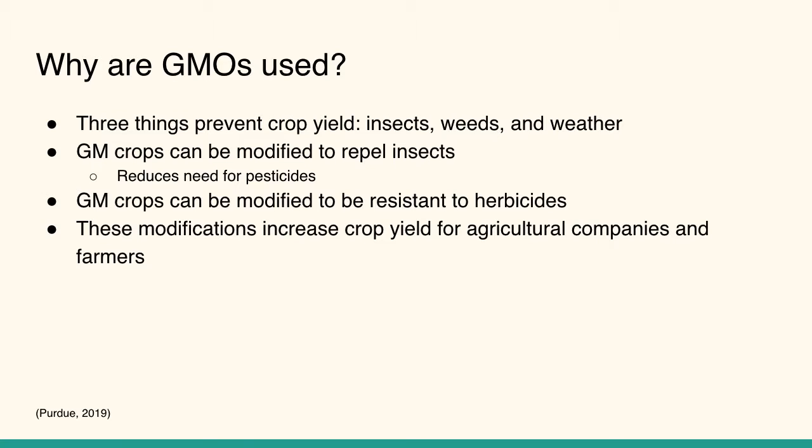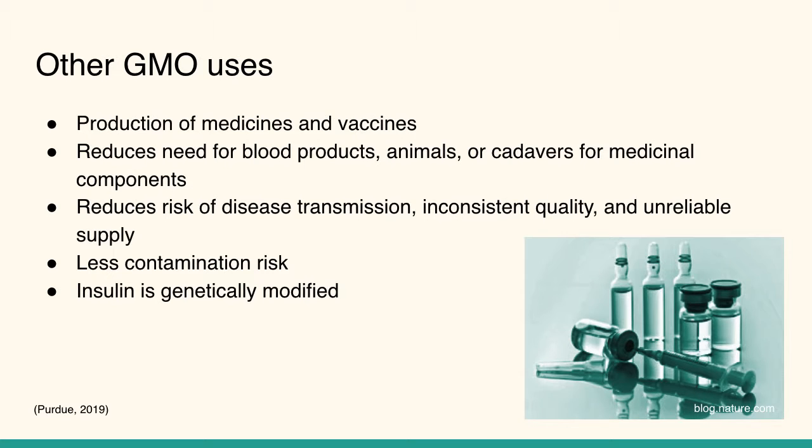This drastically reduces the amount of chemical pesticides that are necessary to keep crops from being eaten by insects before they are harvested. In addition, GM crops can be modified to be resistant to herbicides. This way, farmers can use a less toxic herbicide, glyphosate, in their fields. These modifications are beneficial to the agricultural industry because they increase the crop yield.